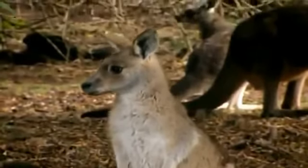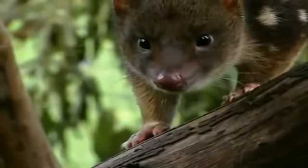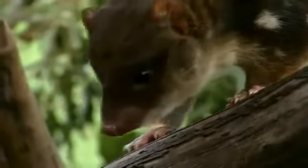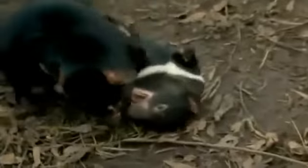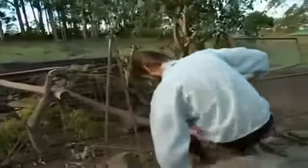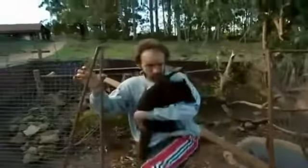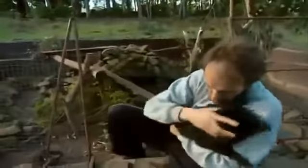It needs a surrogate mother, one selected from a related species. This is one of them, a tiger quoll, a carnivorous marsupial, which is itself endangered. But there's another relative, the quarrelsome Tasmanian devil. While neither the quoll or the devil are particularly close genetically to a thylacine, the devil has the bigger pouch.